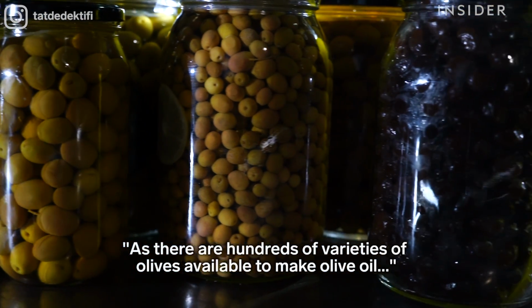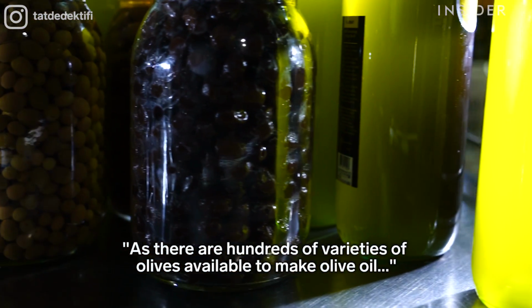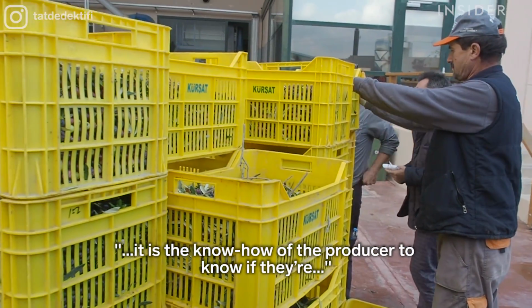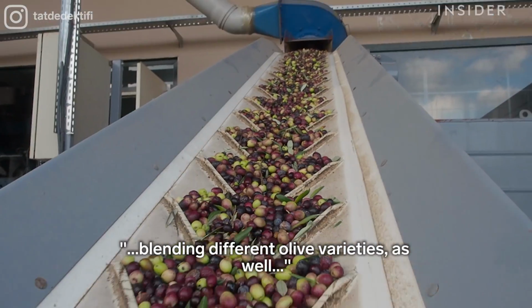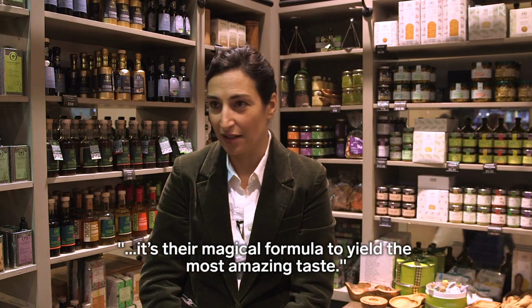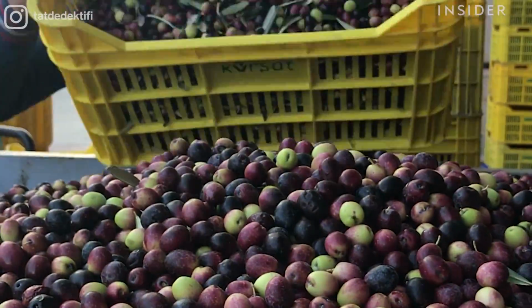As there are hundreds of varieties of olives available to make olive oil, it's the know-how of the producer to know if they're blending different olive varieties as well. It's their magical formula to yield the most amazing taste.